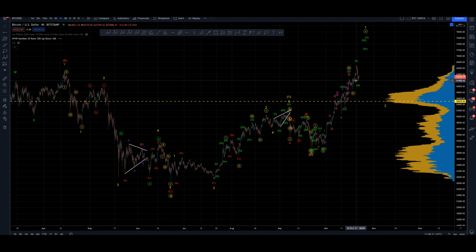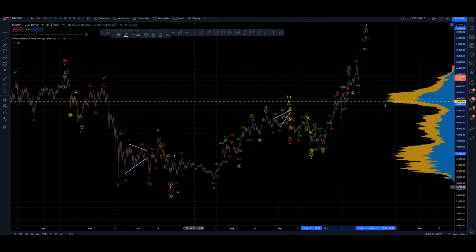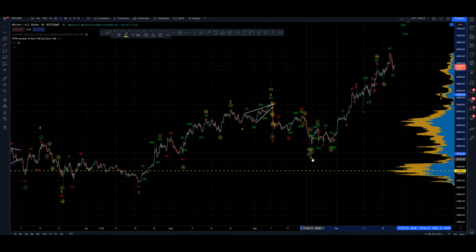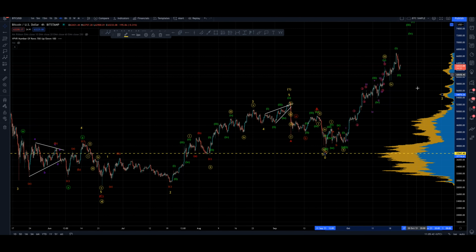Now we have pulled back a little bit from the high. It looks a bit toppy. We may have completed a wave of a larger degree up here before we start a more sustained pullback before once again heading higher, but we may also have further to push. So without further ado, let's dig into the short-term count here that we've been following, our bullish count for a few weeks now since we saw this pivot, and we'll try and make sense of it.